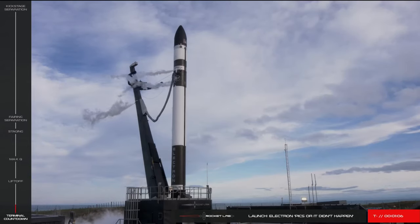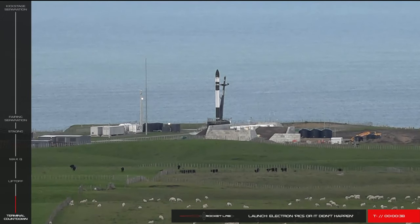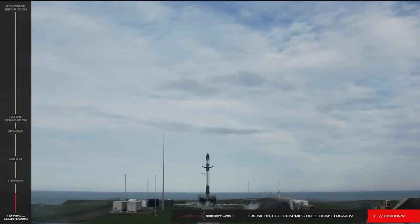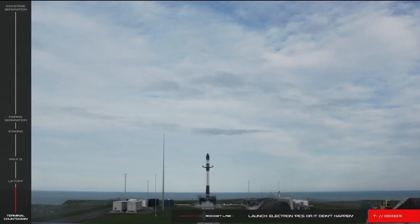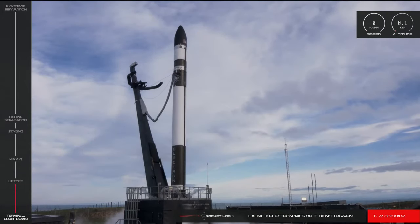Anti-gathering disabled. Pressing Kero. Stage 1 and stage 2 are pressed. High flow engine perch enabled. Water deluge is active. Re-readying engines. Ten, nine, eight, seven, six, five, four, three, two, one.